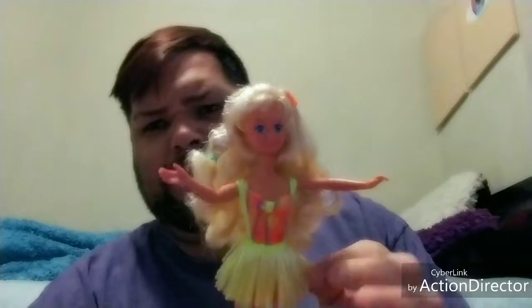Back when Mattel used snaps instead of Velcro. Mattel, I don't know what's wrong with you anymore. I'm sorry. Let's see if I can get this on. There we go. It's not the best skirt, because it's made out of plastic. And the swimsuit isn't... you know what I like about this swimsuit? It's not painted on.